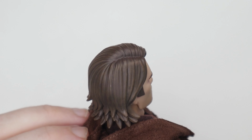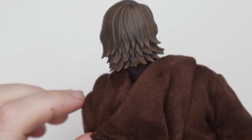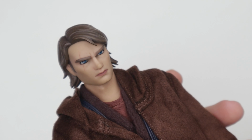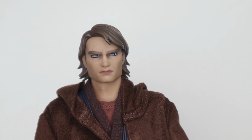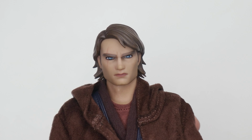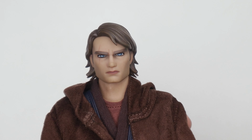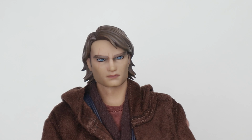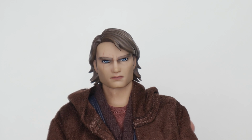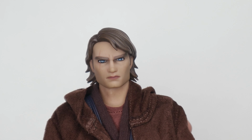The hair, there's little to no paint applications going on the hair, and it's got the nice little spiky animated hair. I'm okay with this. I am okay with the head sculpt. I think it looks like a pretty accurate representation of what it's supposed to. Kind of dig it. There's a little bit of a mascara guyliner effect going on with that. I'm not sure how I feel. I think I can give that a pass.